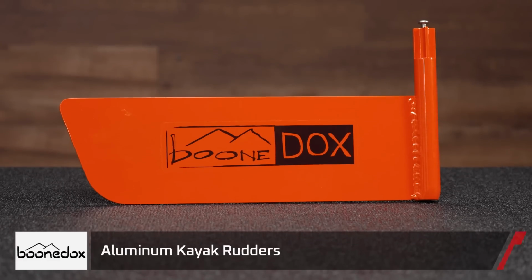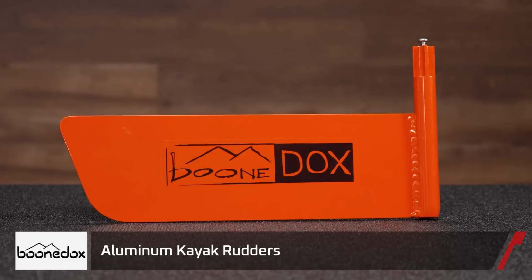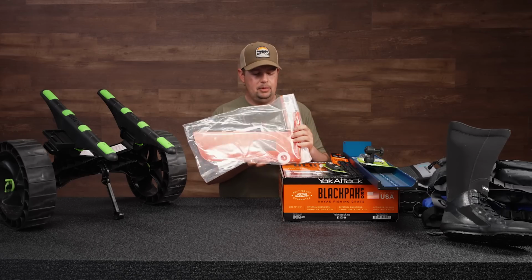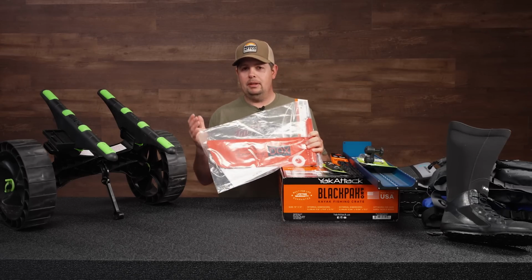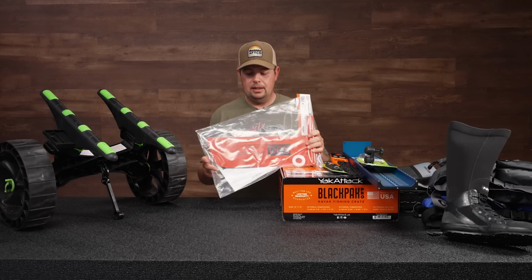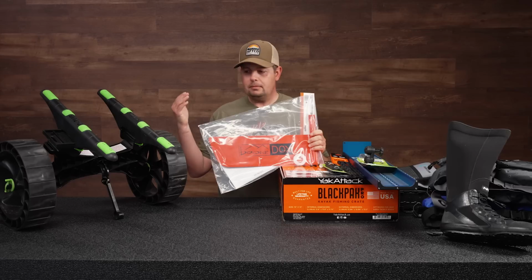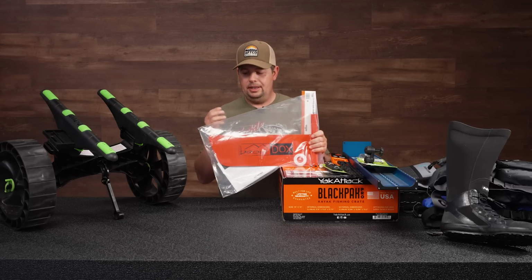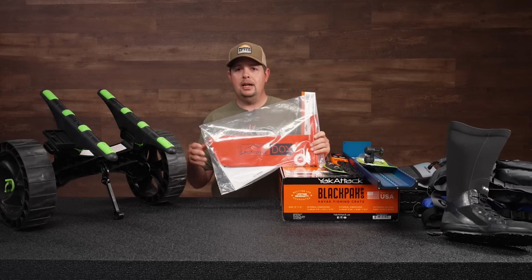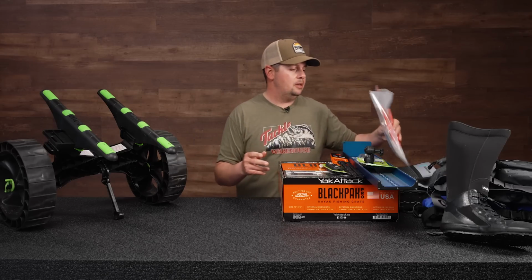And then some kayak parts. From a company like Boondocks, they make these metal rudders. After seeing these in action on some of the kayaks, it makes me want to upgrade my kayak as well. If you have a pedal-driven kayak with a rudder system on the back, they've got these upgraded aluminum rudders. What these do is help your kayak turn way quicker and way sharper than the plastic rudders that come stock on the kayaks. So if you have a plastic rudder and you're looking for a little more performance, you can get yourself an aluminum rudder system.